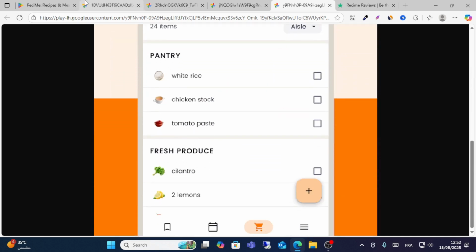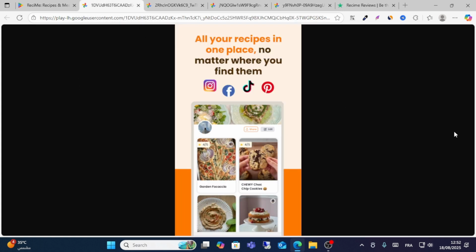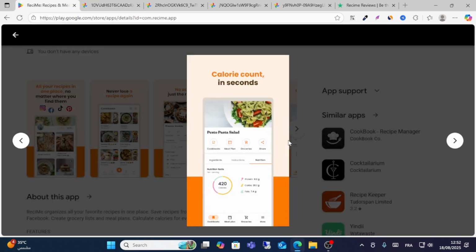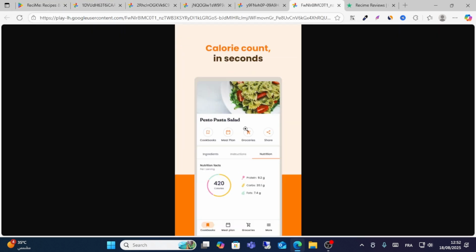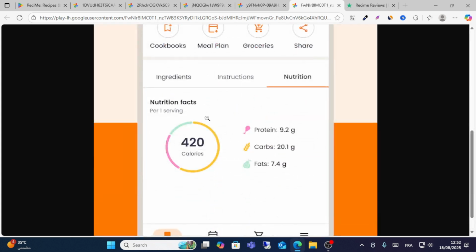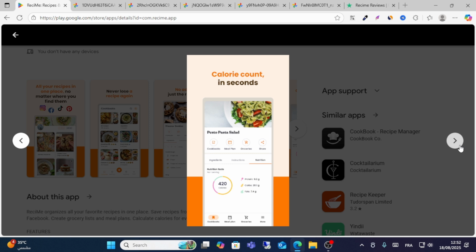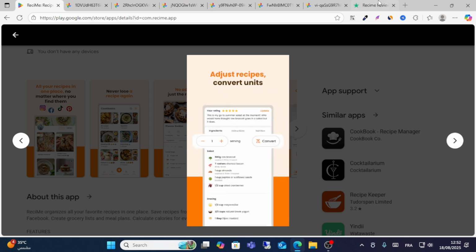It's good, guys, and a great app, and you have fresh produce here. And this is a great AI app for recipe creating and creating a list. You have also, guys, you can calculate your calories here. You have protein, you have carbs, and you have fats. You can track all these calories from here in the section. So, guys, this is a good app you can use, and you can start using this app.